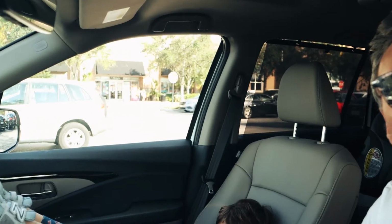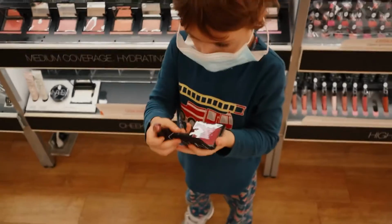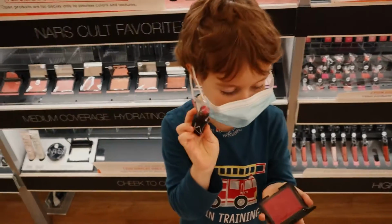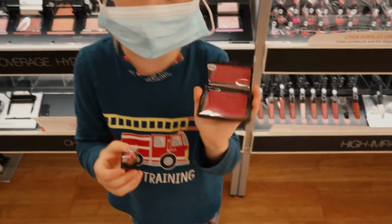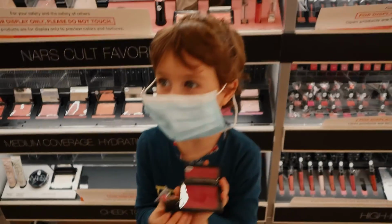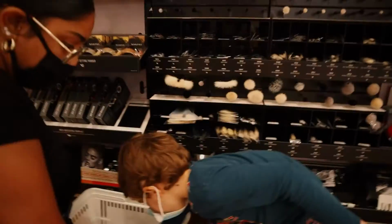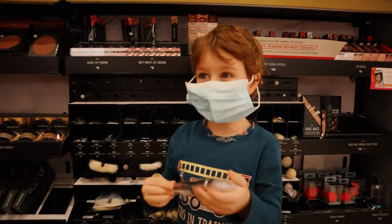Right now we're at Ulta Beauty, you can see right behind us. And we are going to buy the makeup. A few moments later. Let me see, Leo, what kind of lipstick did you choose? Red. Okay, you like red for Mama? Yeah. And what about this powder that you have? What color is that? Red too. You like that one? Yeah. Okay, great. Which one did you get, Leo? I got this one. Why do you like that one? Because this one is good.